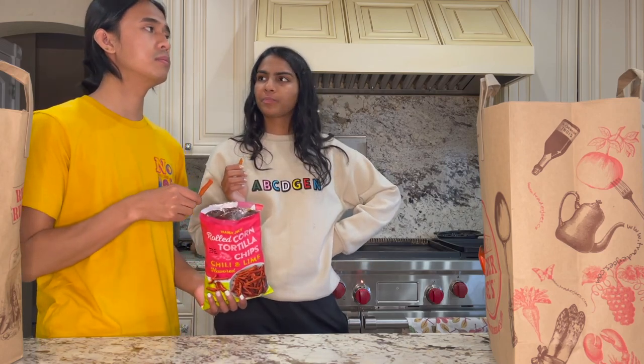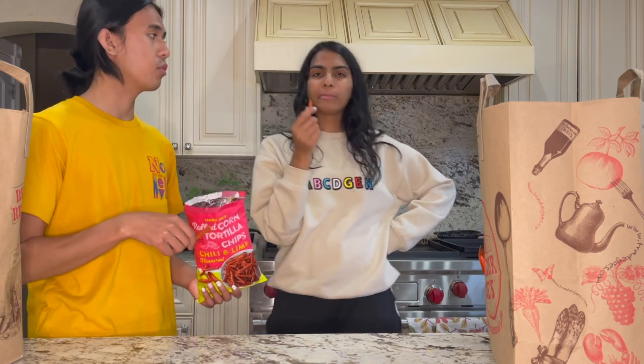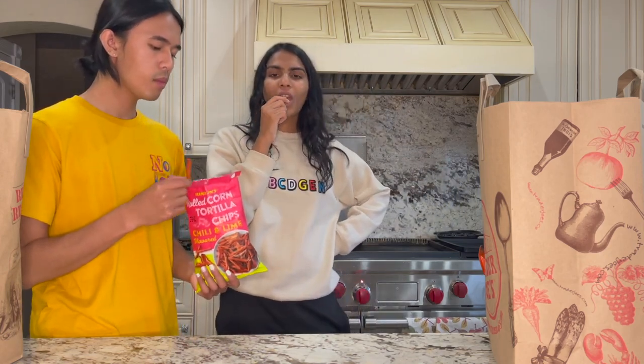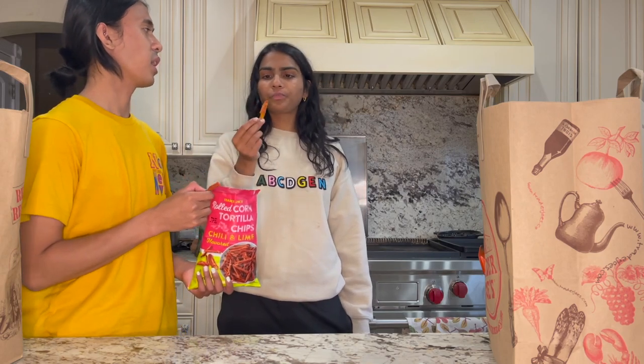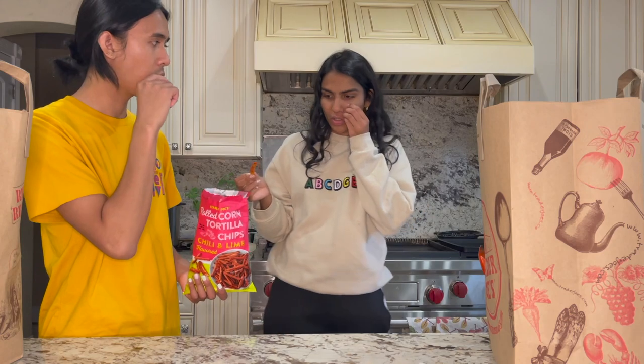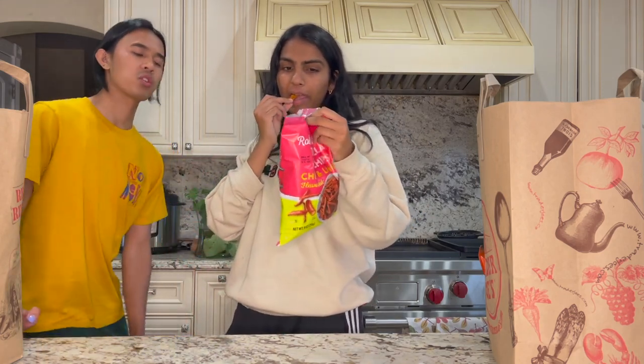Yeah, these are good. I like how they're not overwhelming. The flavor isn't... I do like my Takis though, but I feel like with Takis, sometimes I start to feel gross after eating them. But I don't with this. Even though these are still unhealthy, right? But it's because of the flavor. This one has, like, an overtone.